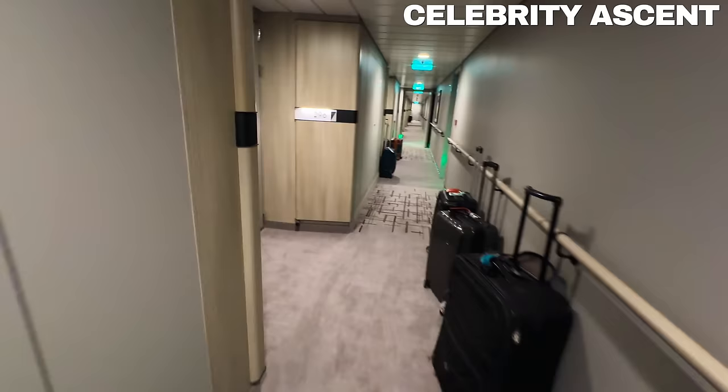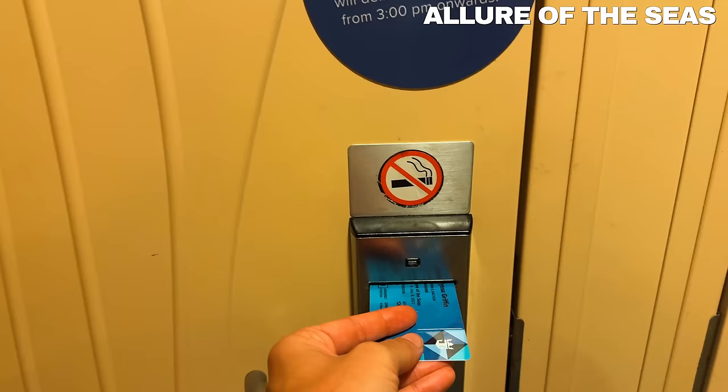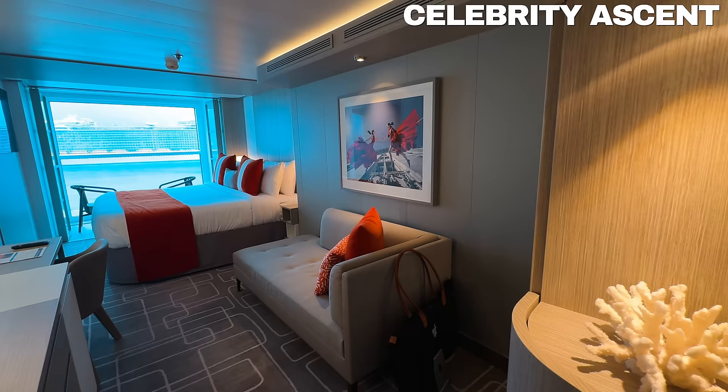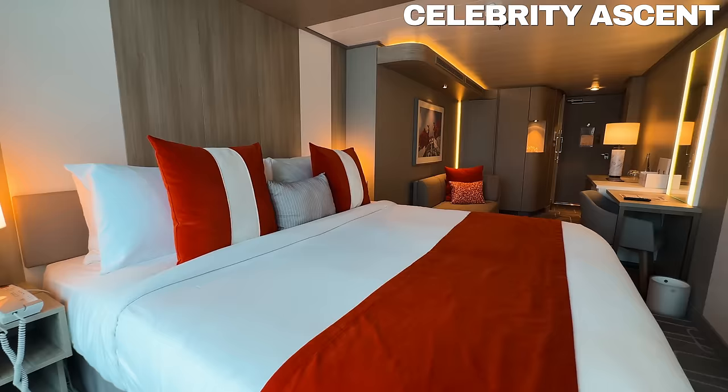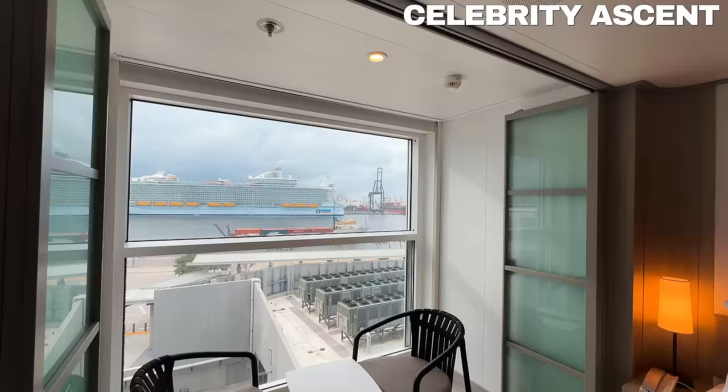All right, guys, we are approaching my room here. All right, so the key's in the door. Okay, let's do this. Wow, this room is nice. Guys, look at this. I have the edge balcony.